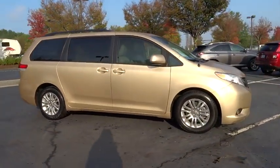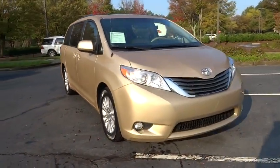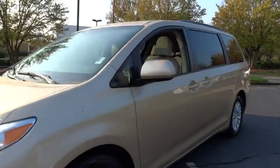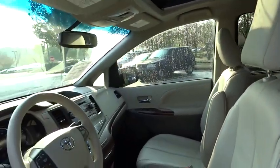This vehicle has less than 30,000 miles. Here are some of this vehicle's great options: heated seats, leather-wrapped steering wheel, Bluetooth, AM/FM stereo with CD player, captain chairs, power tilt sliding sunroof, power seat, heated side mirrors.